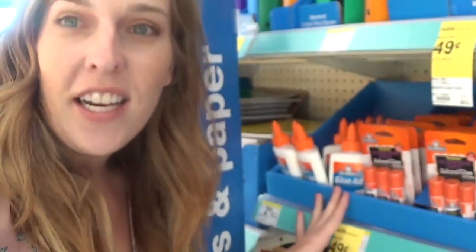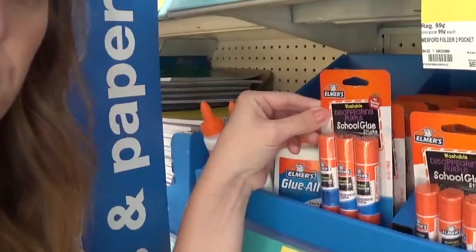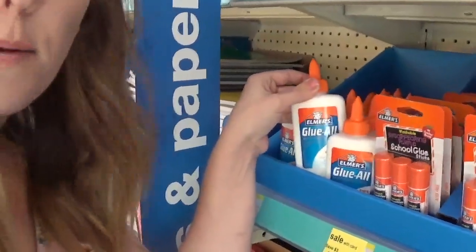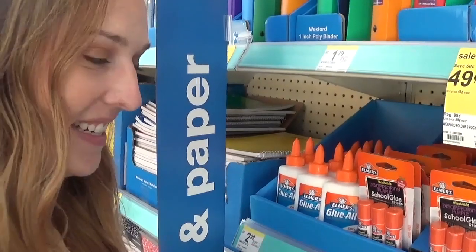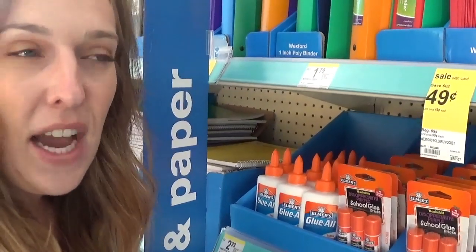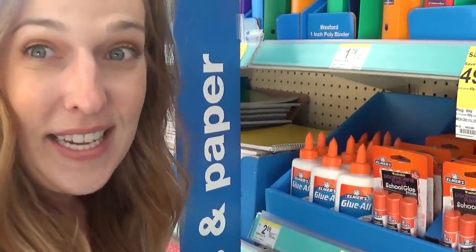All right, you guys, so the first deal I'm going to share with you guys is in the school supply section again. This is a repeat deal. So the 3-pack of Elmer's glue sticks as well as the 4-ounce bottle of Elmer's glue, 49 cents. This is a really good deal, and I'm glad that they extended this another week so that we can get all of those last minute school supplies.